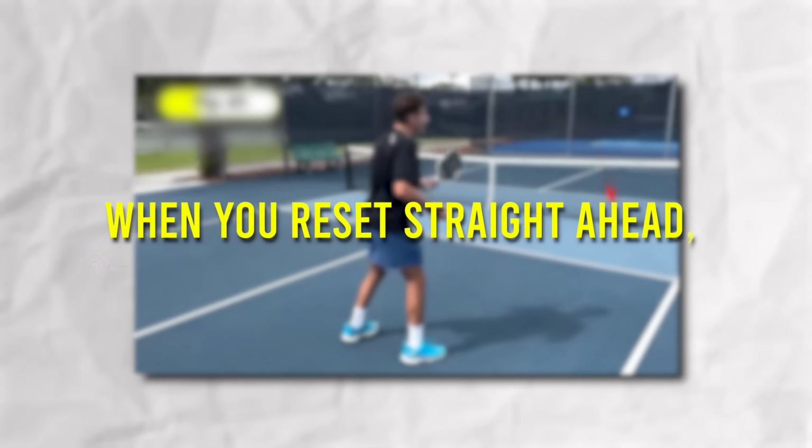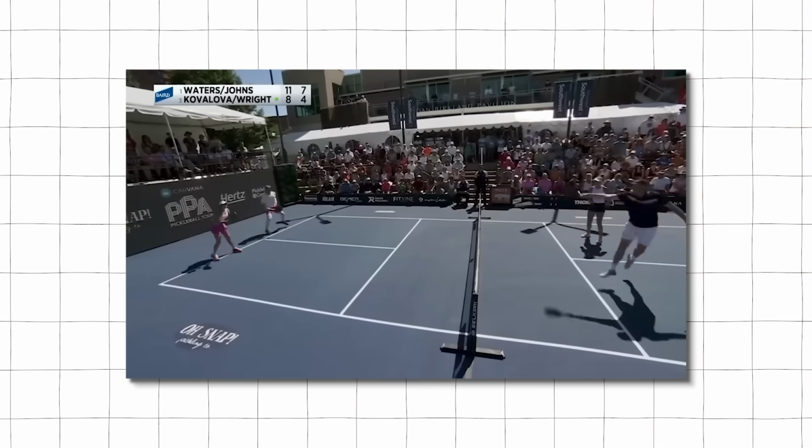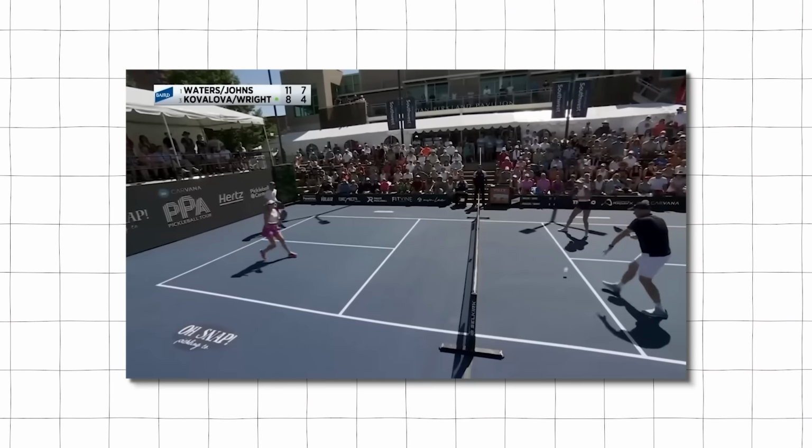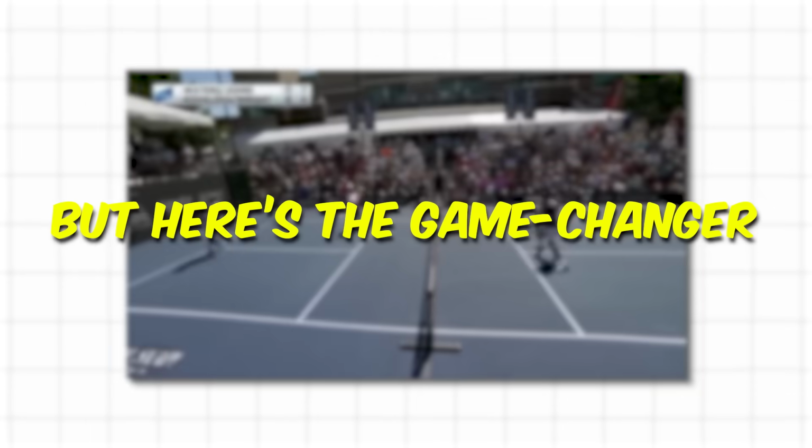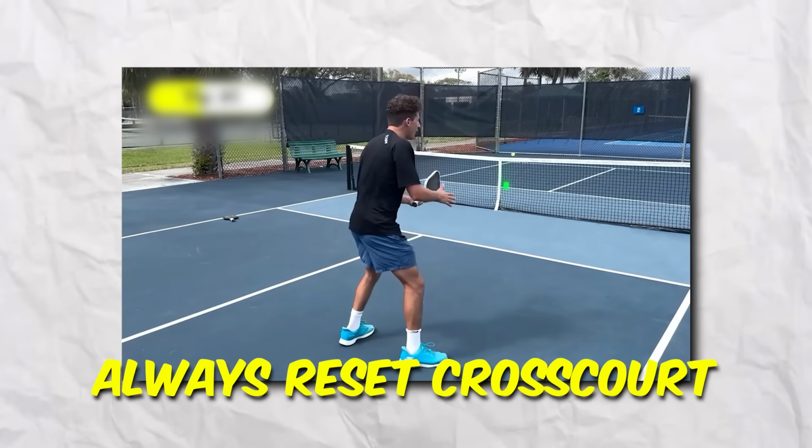When you reset straight ahead, look at what you're working with. Your opponent is leaning in, and you've got maybe 2 feet of court to work with. That's like trying to thread a needle while blindfolded. But here's the game changer. Always reset cross court. Always.